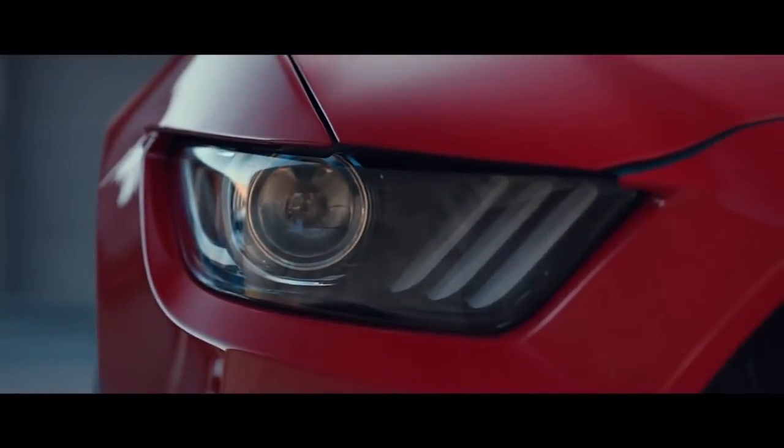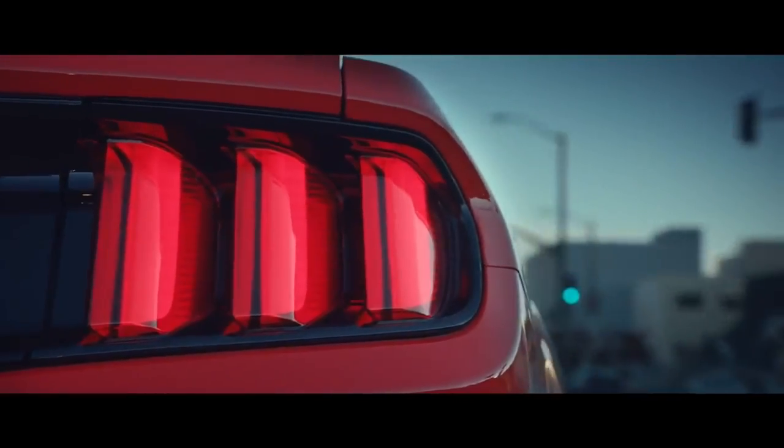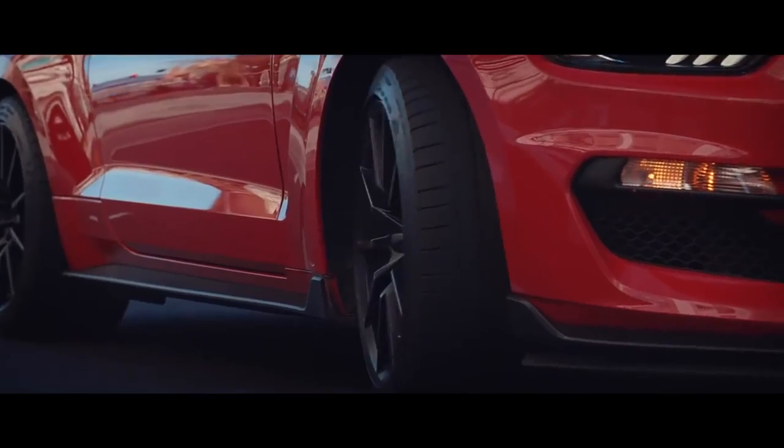So the number one cheapest sports car in India is the Ford Mustang GT. Yeah, I know, it is technically not a sports car, it is more of a muscle or pony car, but hey, this is my list and I'm gonna put it in the number one spot.